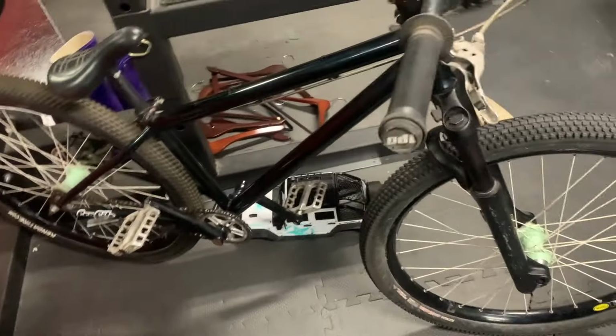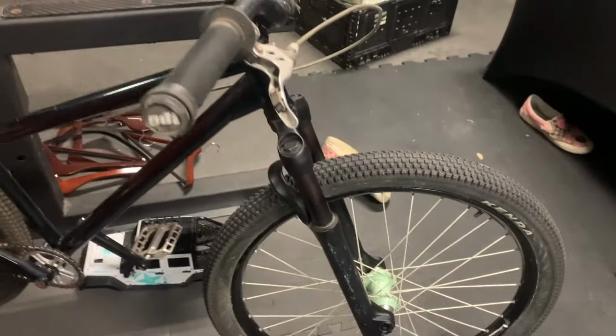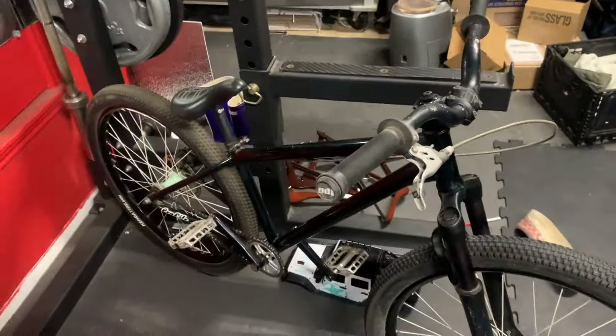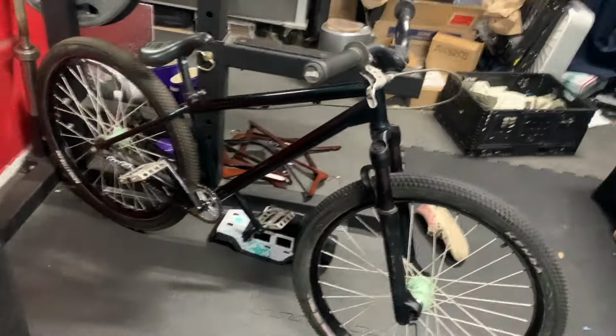This is a Haro Steel Series dirt jumper with a bunch of profile components all over it, including the hubs and all that. We have an air fork, I believe, probably a Marzocchi or something like that, but pretty cool bike, and it is operational. Tires are at 40 PSI right now, and it's a really wild find for $20.